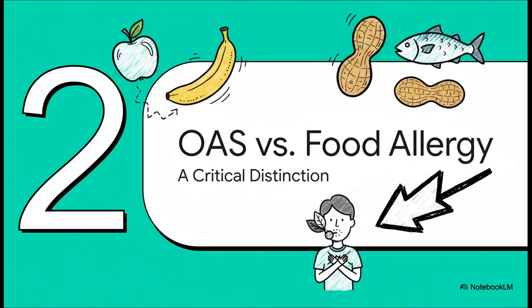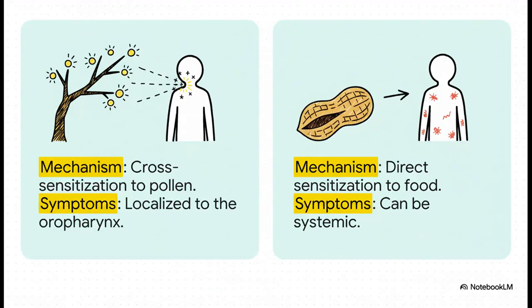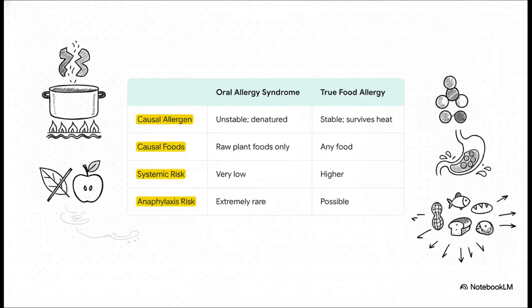And that whole localized reaction idea brings us to what is probably the most critical distinction we need to make for patient safety: how to tell the difference between OAS and a true, potentially life-threatening food allergy. At a high level, the difference is actually pretty straightforward. With OAS, the whole mechanism is about cross-sensitization to pollen, and the symptoms stay put in the mouth and throat. With a true food allergy, the body is directly sensitized to the food itself, and that's what can lead to systemic, body-wide symptoms.